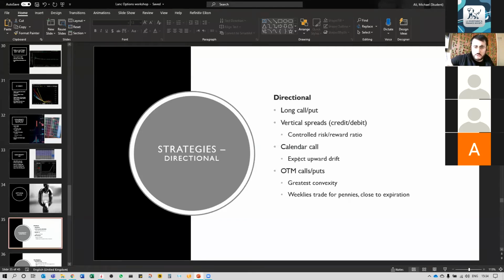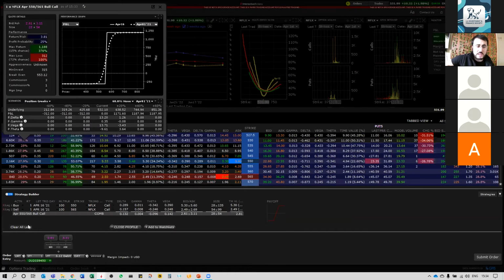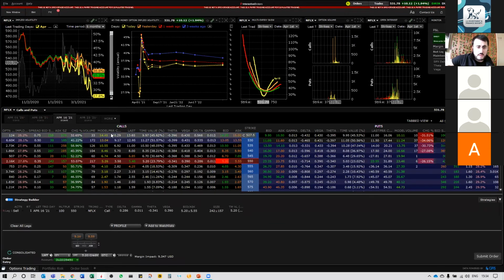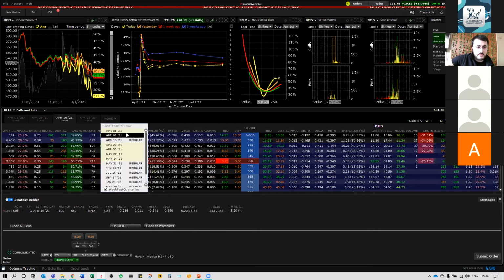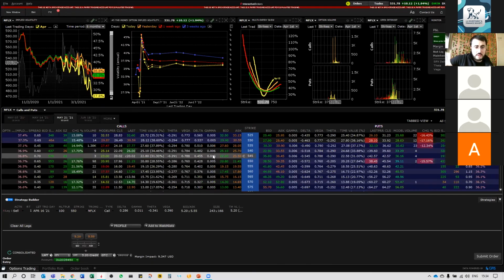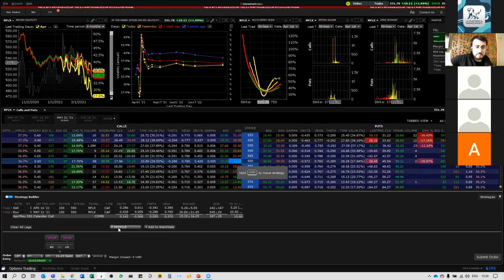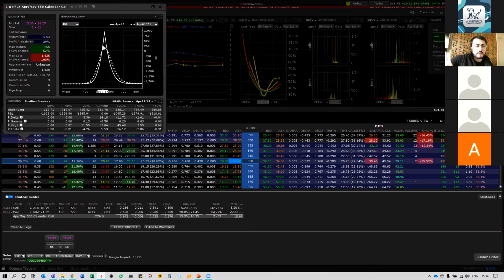Yeah, we've got a calendar call. This is almost like a neutral bullish strategy. It's not too aggressive. This is where you sell a front month call option, and then you would buy the further dated option at the same strike price. And let's have a look at the payout graph.